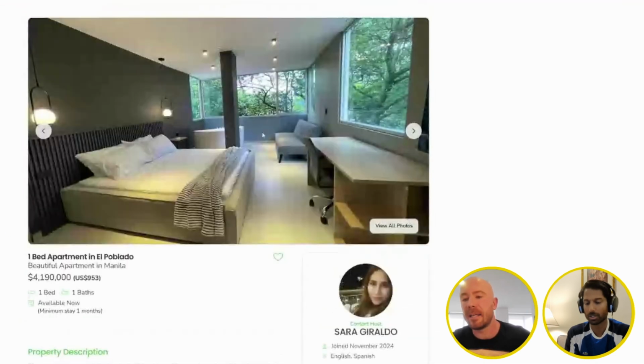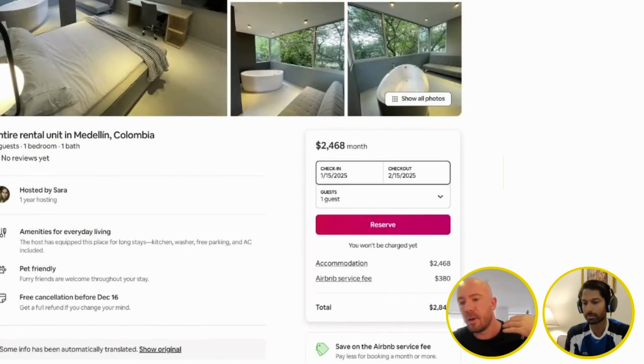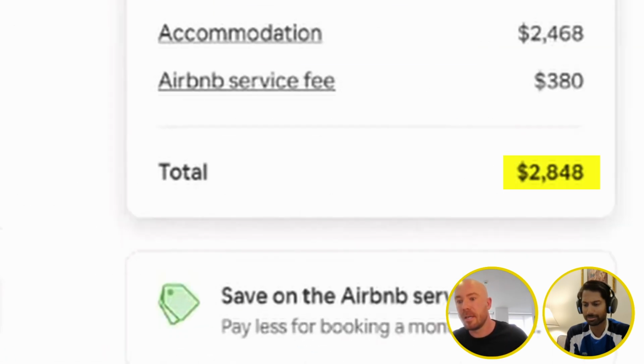The first one we've looked at is this one in El Poblado, and that's around about $950 a month. Same apartment on Airbnb. Oh my God. Yeah, it's a big difference, right? 950 bucks on the local market, and here it's 2,800. I was expecting 30, 40, 50%, but this is crazy.